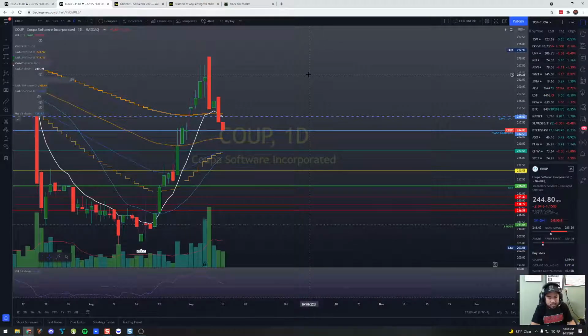Okay, so that's Coupa Software. I know it was long, but this is just a cool strategy that will help you maximize your gains. Take this with a grain of salt, because it might not work with every single play out there, and I'm just some dude who follows plays on Black Box Flow.